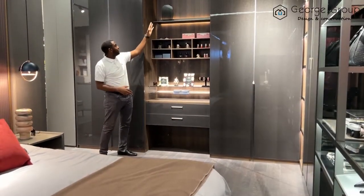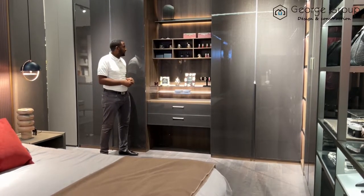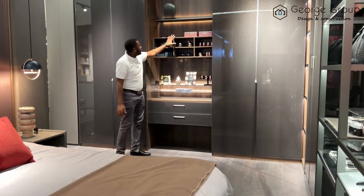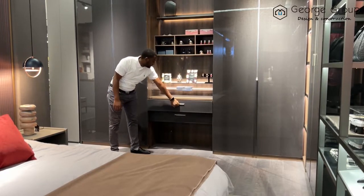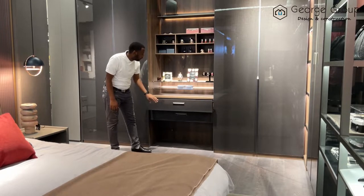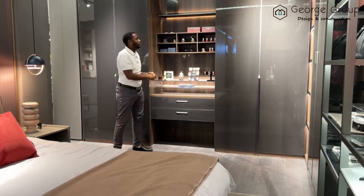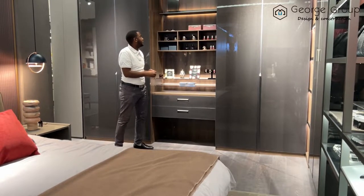Alright, so as you can see, this beautiful section here, this is where you have to put your makeups, and it comes in inbuilt as well. So it's got so many shelves where you can put your accessories as well, and then there are shelves here, and then also these doors have got the soft close, as you can see. Beautiful. So it's so spacious, you don't have to worry about your section of makeups and stuff like that.